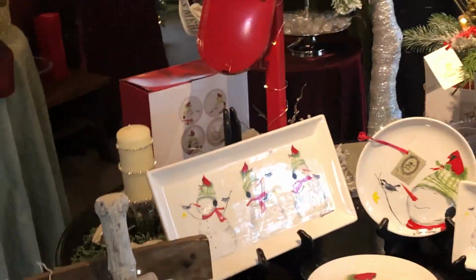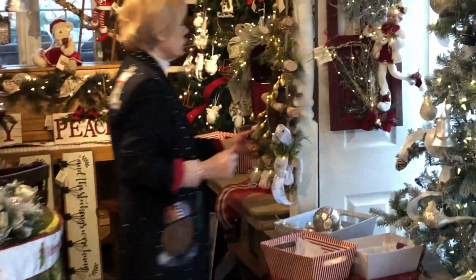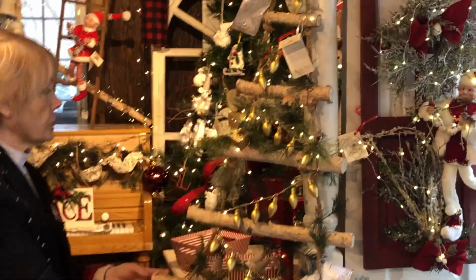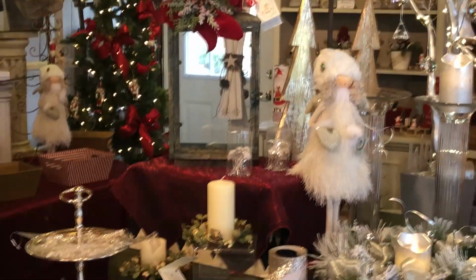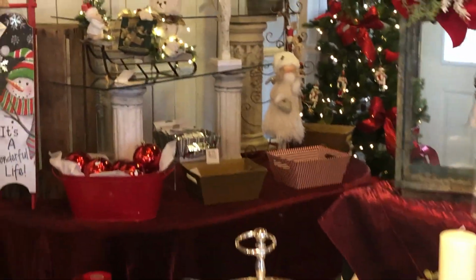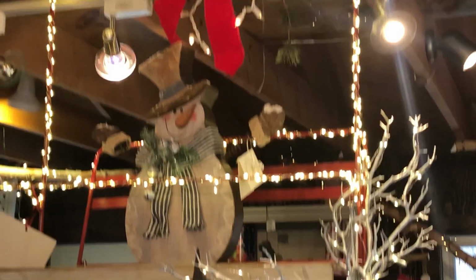This guy's really fun, another elf. There's an elf here and a tree, another log tree. So here you have a few ideas. We have lots of teddy bears on sleighs. Lanterns. This is our ski lift with our snowman in it.